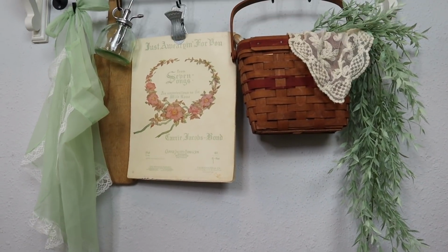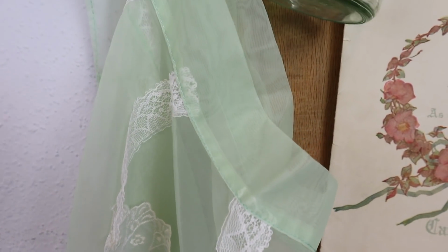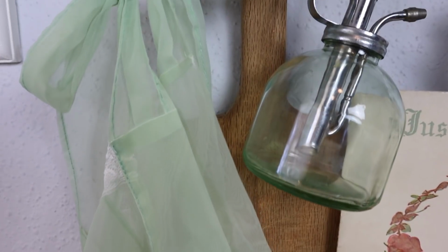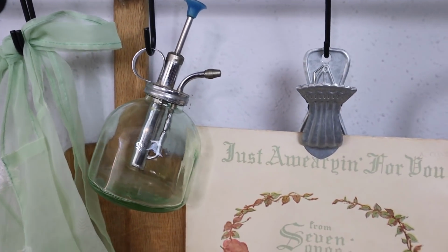So this bottom sort of hanging rod that I have here ended up coming together in like 5 minutes, and I really love how it turned out. I found this vintage apron for $3.99 at the thrift store, and I fell in love with it, so I wanted to display it here.